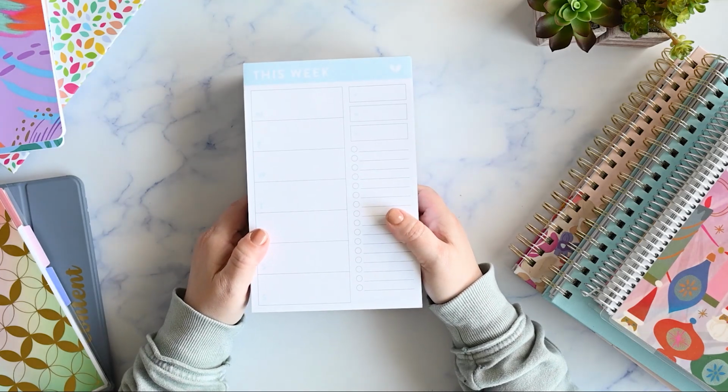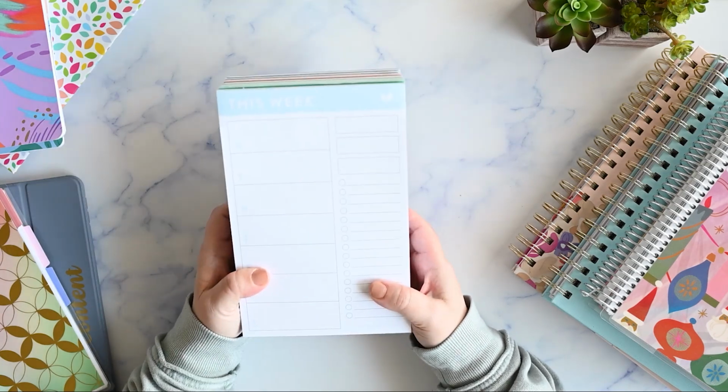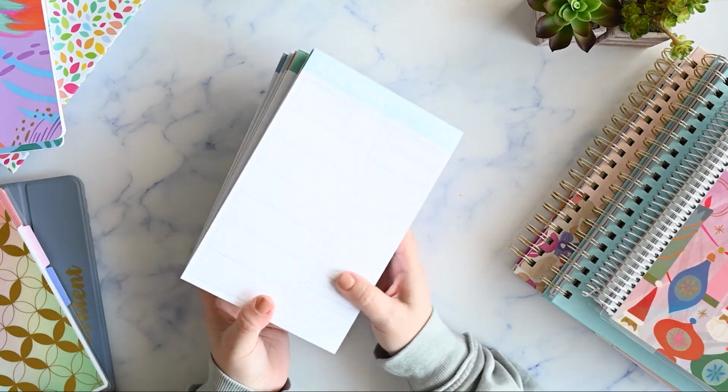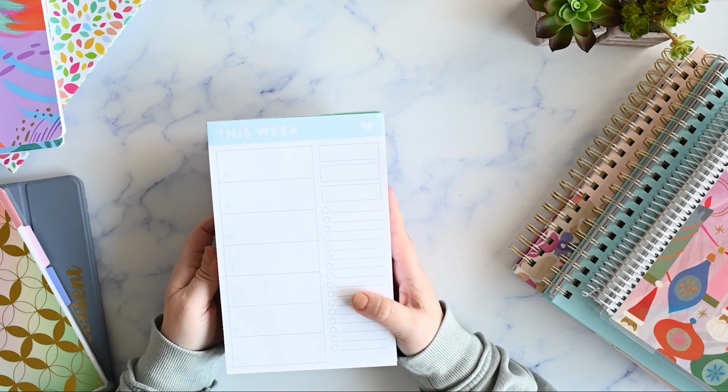And I think it's a perfect supplement to my monthly planner when I need it, and these are going to last forever. They're not dated or anything, and these are going to get me through many, many years of just extra supplemental planning space.